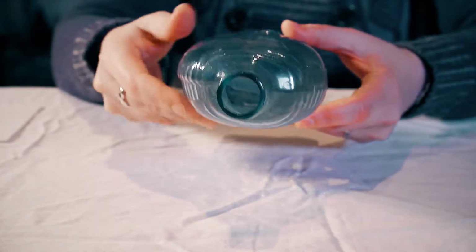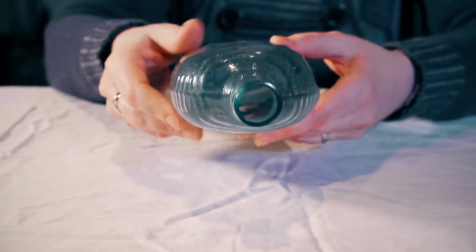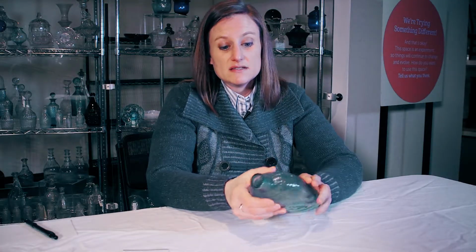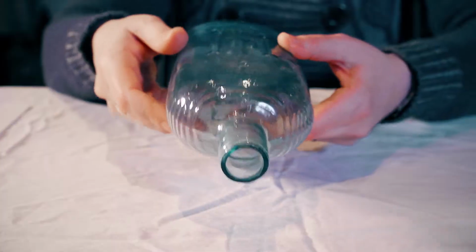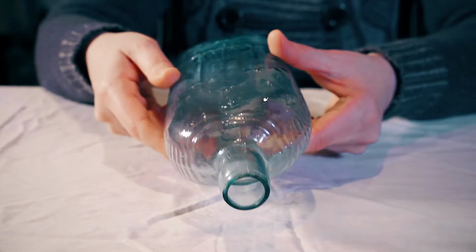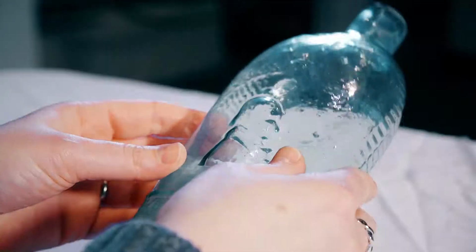When we handle glass, we actually don't have to wear gloves for it. We do for other pieces. And the reason is because glass isn't porous, which means it can't absorb the oils from our hands, and that's what we're concerned about causing damage to historic objects. And so we opt instead not to wear gloves, and that's standard in all museums.